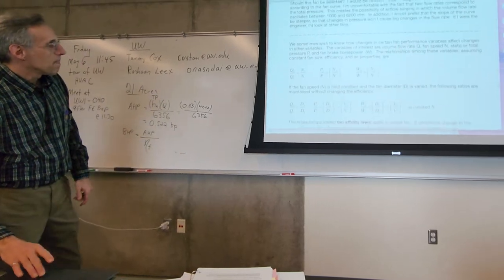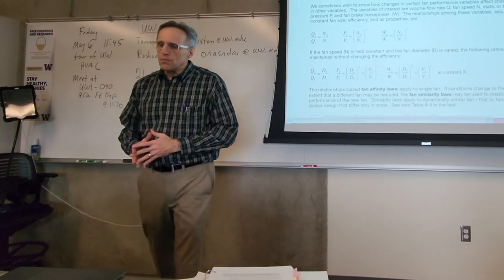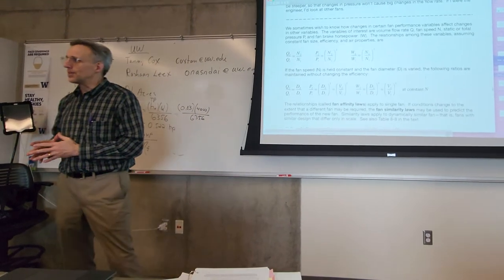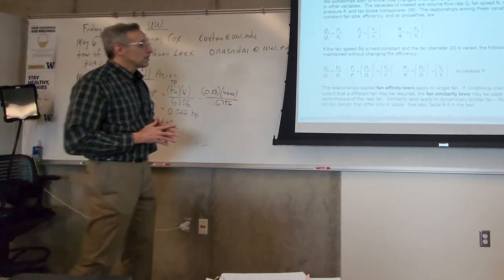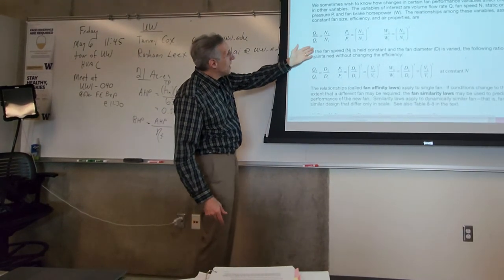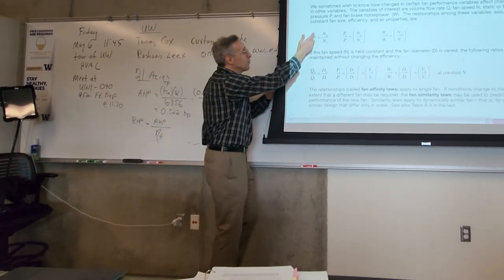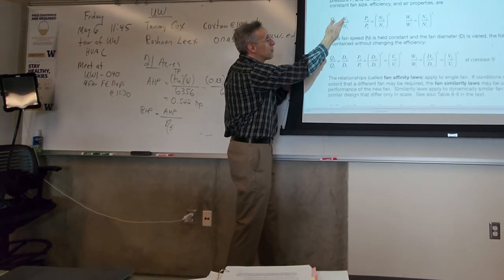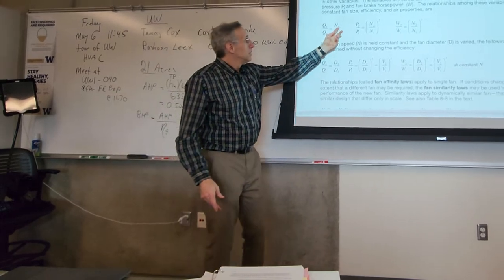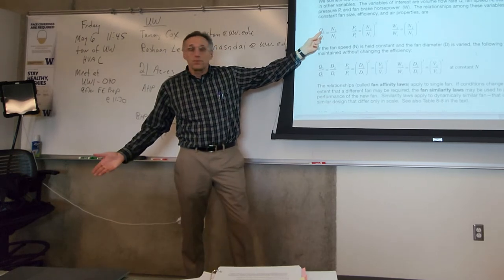Okay, the final part of this just lists some equations that allow us to think about how if we tweak one parameter in the fan, how other parameters would adjust. And these are called affinity equations, or in this case, fan affinity equations. And these just tell us that the variables relate in certain ways to each other. Flow rate and speed of fan rotation are directly proportional. So if you were to double the speed of the fan's turning, you would double the amount of CFM you could put through.